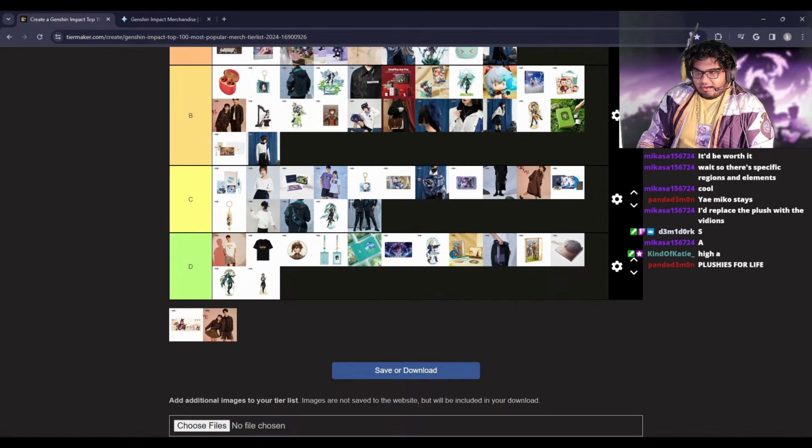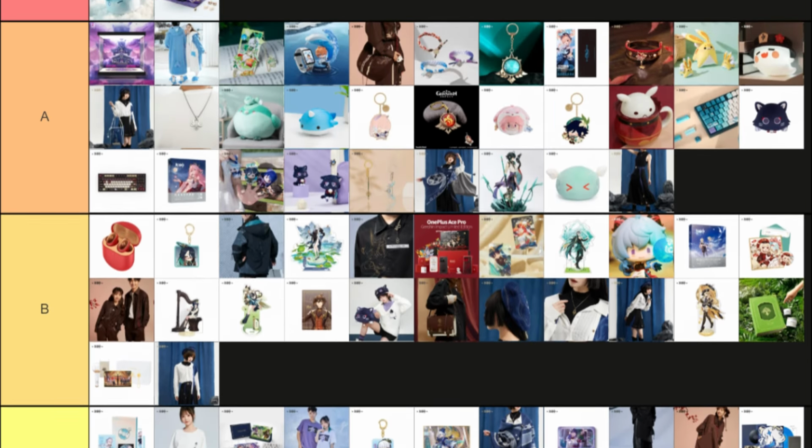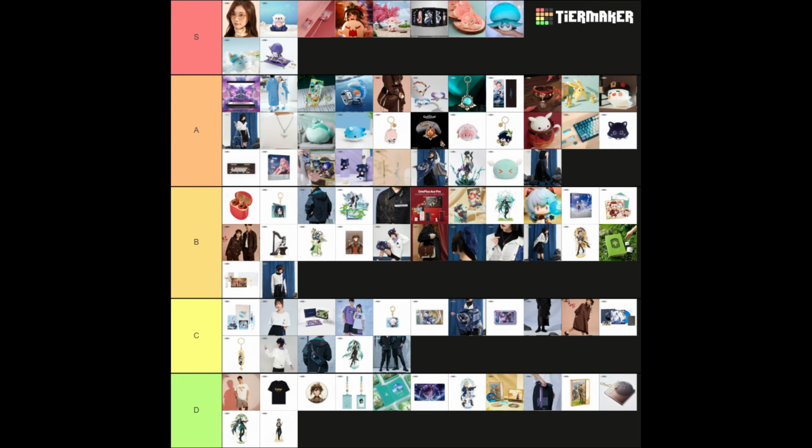Plushies for life. Okay, chat. This is our tier list. I don't know how long that took, but this is our tier list.